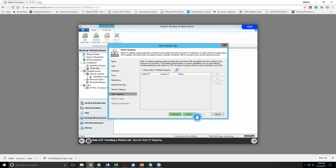Here I can define a static IP address mapping. So if I really have a need to have some more advanced networking, or if I have to make a kind of one-to-one network connection, I can do that through the proxy appliance as well. Very robust network appliance.